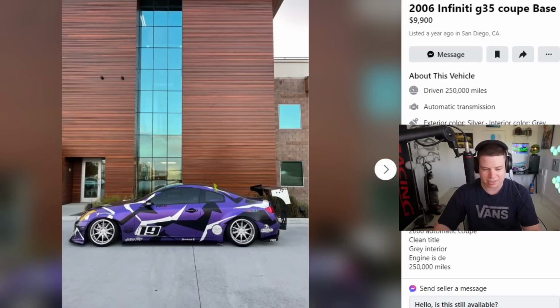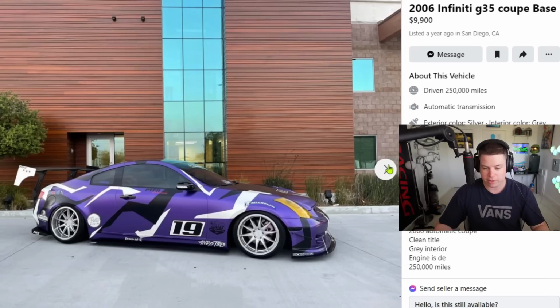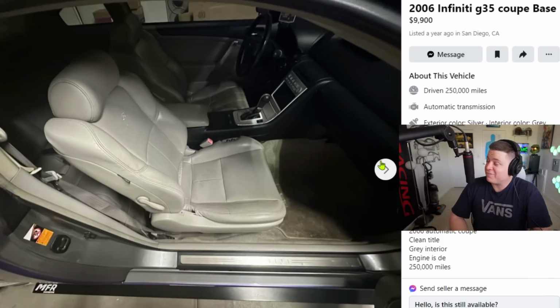It looks like it's on bags. I think those are off-brand wheels. We'll check in a second. He's got aero, it's probably not functional. And he's got a cool little number decal as well. It looks like it wants to be a track car, but definitely never seen the track.